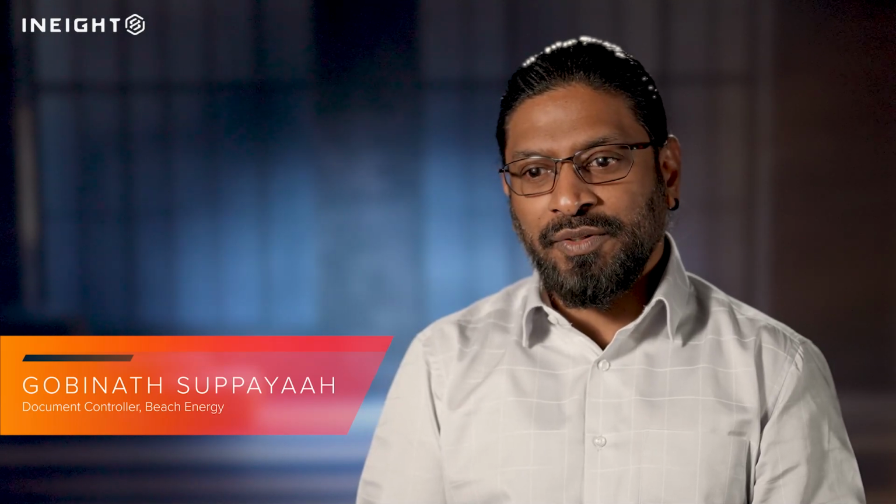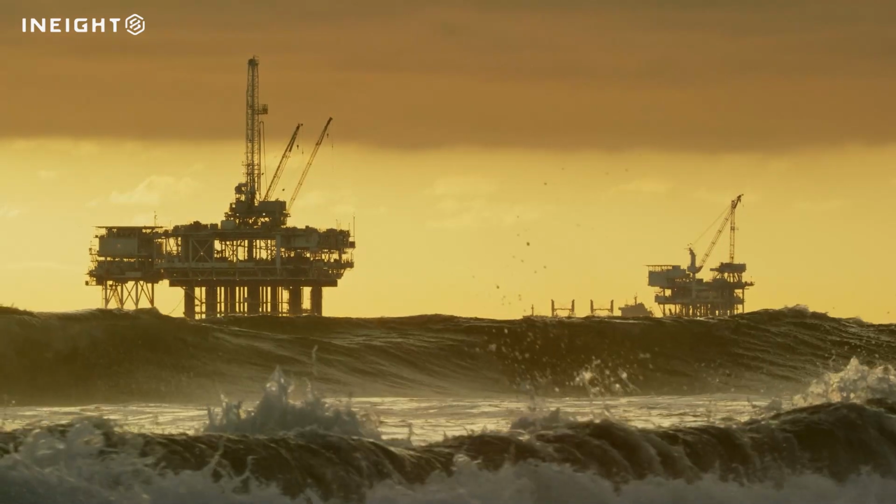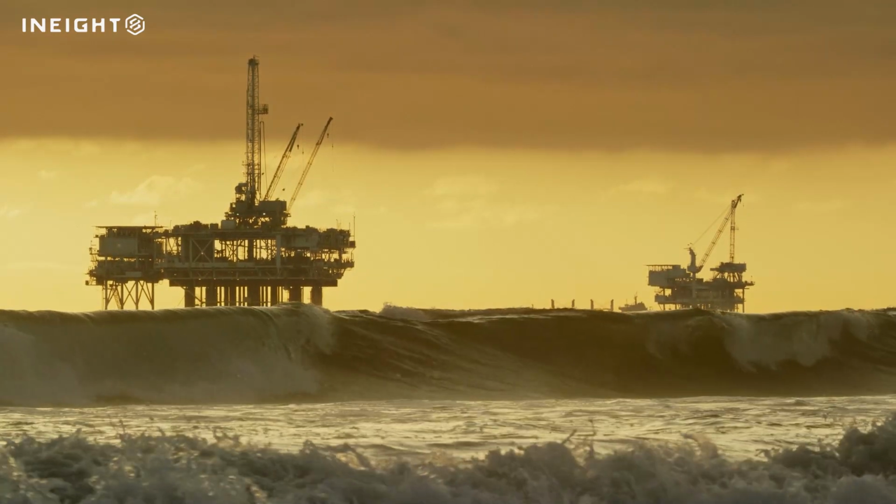Beach Energy is involved in the oil and gas industry. So we own a couple of assets, and what we do is we manage the assets throughout New Zealand and Australia as well.